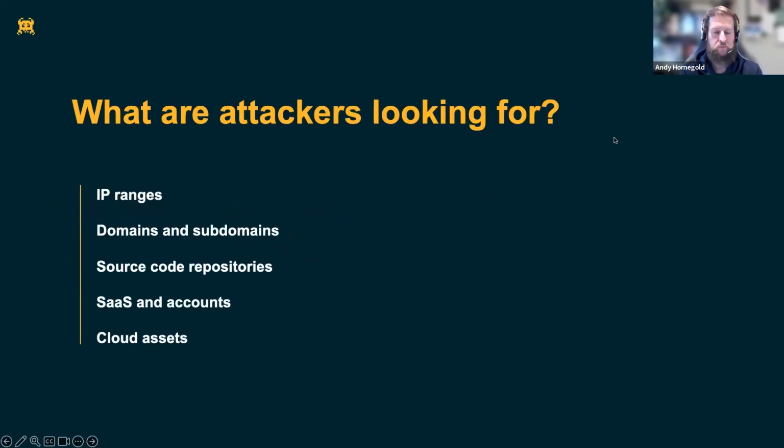So what are attackers looking for? Predominantly, they're looking for IP ranges. They're looking for domains and subdomains that belong to organizations. Source code repositories as well, very useful for mining sensitive information that can facilitate other attack paths or potentially compromising other accounts. They're looking for SaaS systems that are in use and accounts that are used to log into those SaaS systems. Certainly within smaller and mid-sized businesses, SaaS has obviously exploded. But if we can gain access to those accounts, then we can start to facilitate potential other movement across the organization or social engineering to try and gain access to other organizations as well. And then cloud assets too.